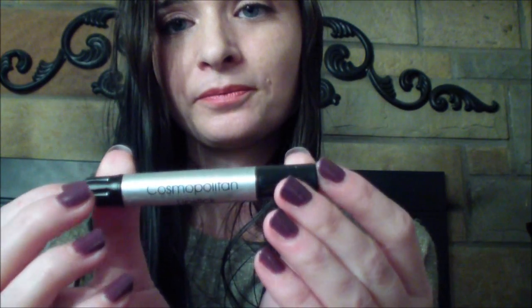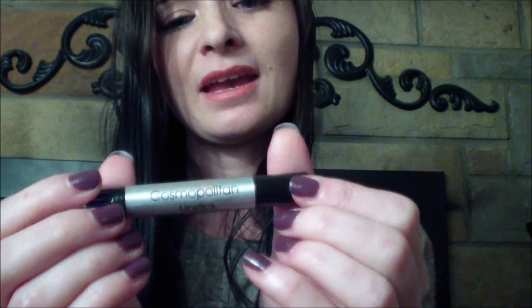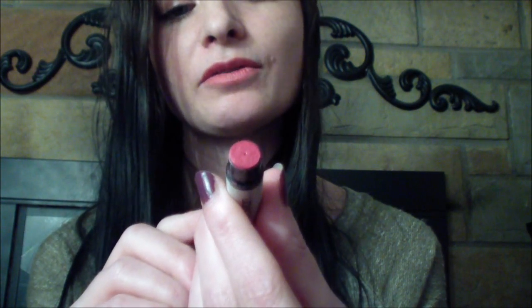And let's see what else we have. I have this, which is the Cosmopolitan lipstick. It's vegan and organic, and this is from a company called Silk Naturals. This was one of the first brands that was recommended to me when I was looking for more natural things. This is a very bold, what I would say, it's kind of like a plummy bright pink color.